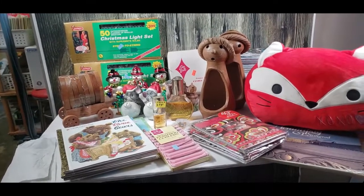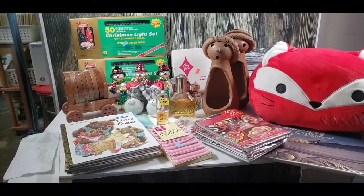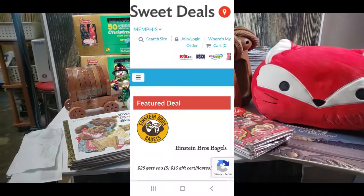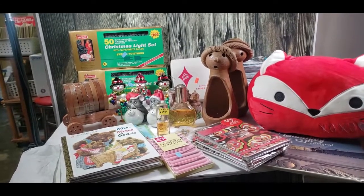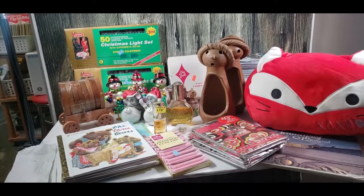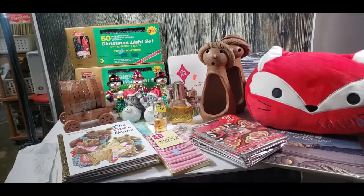I did have some of the Sweet Deals coupons. I'll pop up a screen share of the site. You can go to sweetdeals.com. I've talked about it in some of my other videos, and you can buy certificates. They usually are in $10 denominations, and you buy them for $5 a piece.